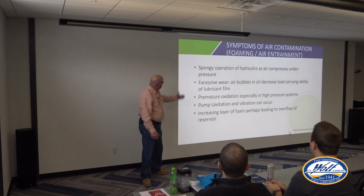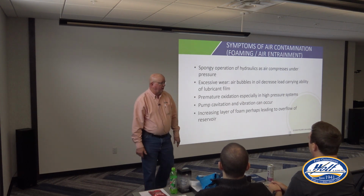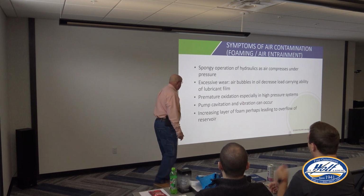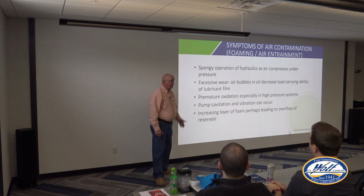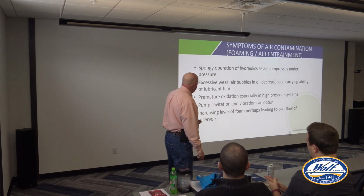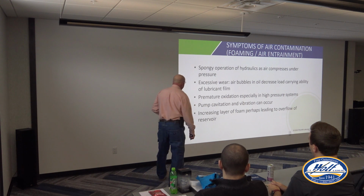What's it going to do? It's going to give you spongy operation of your hydraulics, okay? They're not going to operate like they should. It's also going to cause excessive wear. Air bubbles in an oil are not a lubricant, okay? They're going to reduce the efficiency of that lubricant.